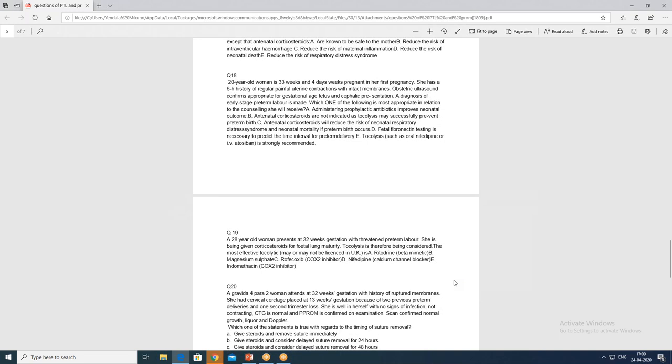Now, question 18. A 20-year-old at 33 weeks, 4 days. 6 hours history of regular painful uterine contractions with intact membranes. Ultrasound confirms appropriate gestational age and cephalic presentation. So, a diagnosis of early stage preterm labor is made. Which one is the most appropriate thing in relation to the counseling?